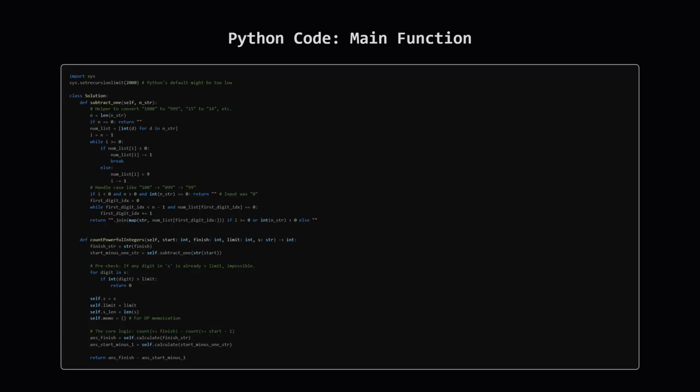Okay, let's look at the code structure. Here's the main function count powerful integers. First, we convert finish to a string. We also need start minus 1, so we have a little helper function, subtract_1, to handle that correctly, even for cases like 1000 becoming 999. Then, a quick sanity check. If any digit in the required suffix is already bigger than our limit, no powerful number can exist, so we return 0 right away. Finally, we call our main counting function, calculate, for finish and start minus 1, and subtract the results. We also set up some class variables to hold s, limit, etc.